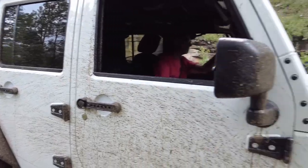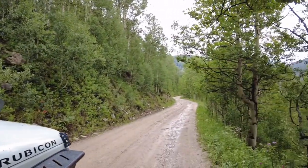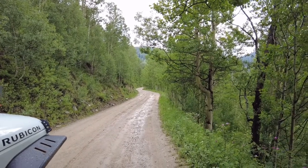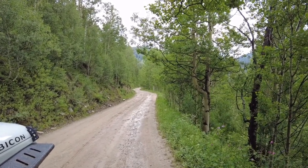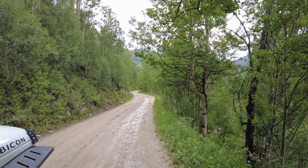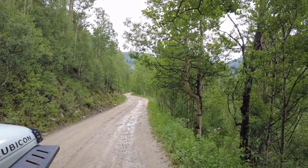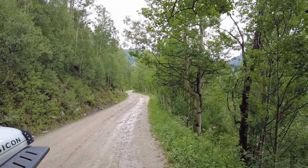But anyways, we're going to end it. We got another quarter mile. We're going to be back on Highway 145. So it was an epic day. This is an amazing trail. Can't say it enough. County Road 38. All right, keep on wheeling.